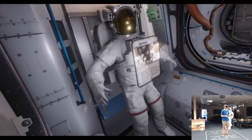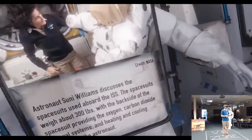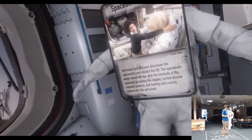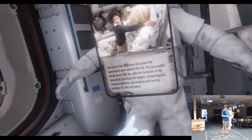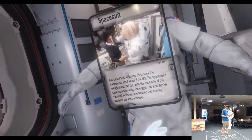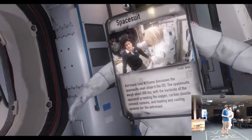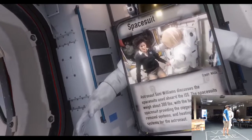The spacesuit is pretty big, as you can see. It's like being a football player. Part of the reason it's so big and bulky is because of the backpack. So here's astronaut Cindy Williams talking about the spacesuit backpack. The suit right here weighs about 300 pounds. Luckily in space, nothing really weighs anything, so you don't feel that it's so heavy.